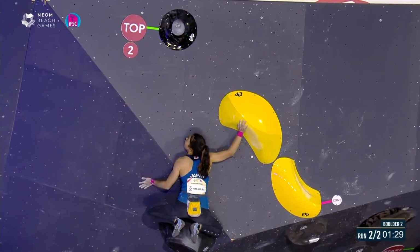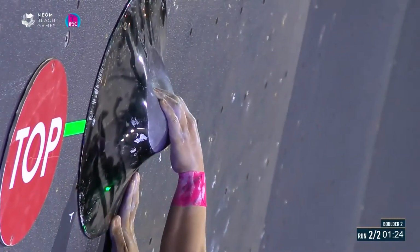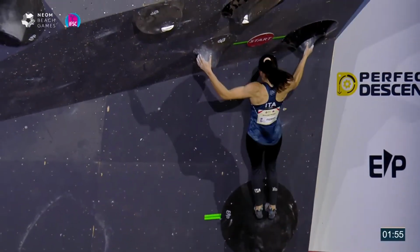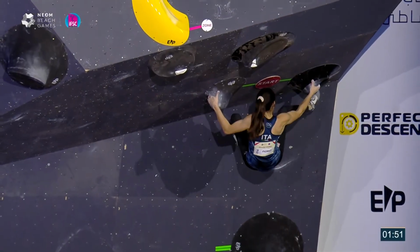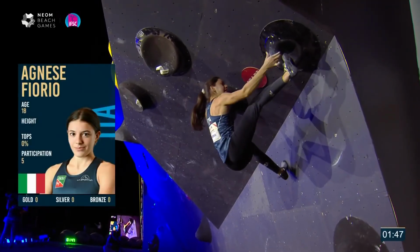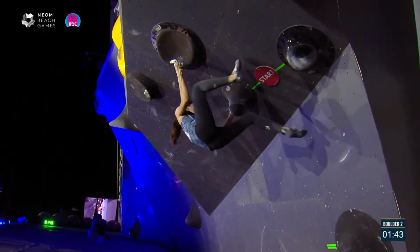This is good from Mao. Much, much better. Gets stood up into the final hold. Brilliant from Mao. Right, well, this is going to change the leaderboard. This is interesting with this format of 2 rounds of 2 minutes. Here she goes into the crimps again. Choosing that hand-toe match. Ooh. Holds it.